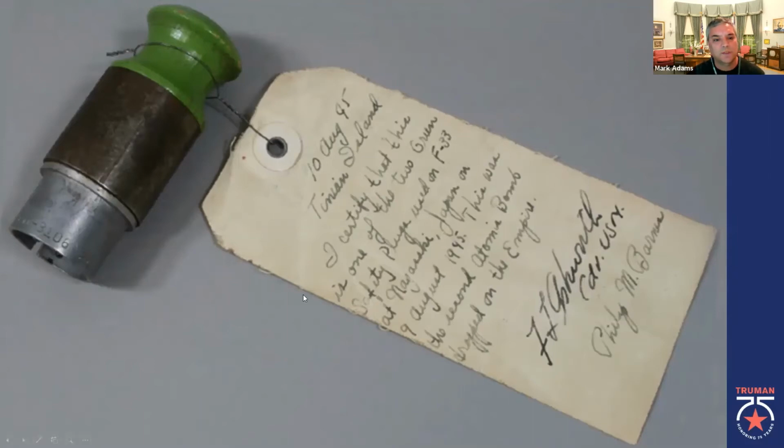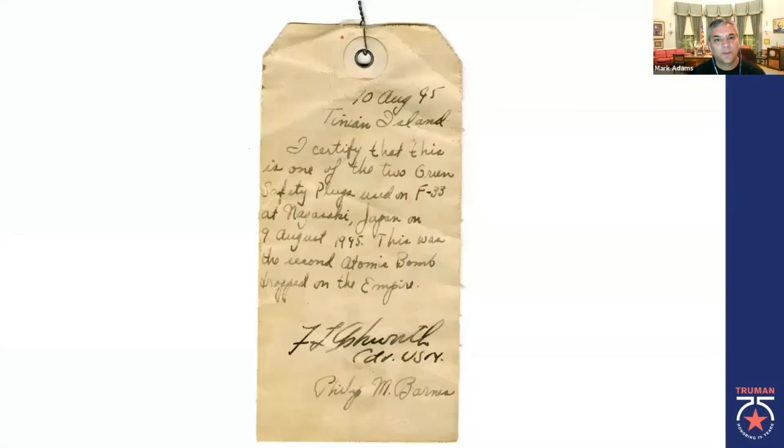So this was the safety plug. It was removed. They put in the red activating plug, which of course went with the bomb. And then if you look on the next page here, you can see this more upright and a little easier to read. 10th of August, 1945, Tinian Island. I certify that this is one of the 2 green safety plugs used at Nagasaki, Japan on 9th of August, 1945. This was the second atomic bomb dropped on the Empire.